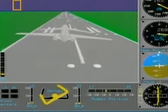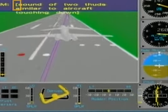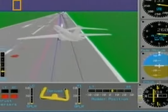Definitely not good. We're down! On the brakes! Other one!